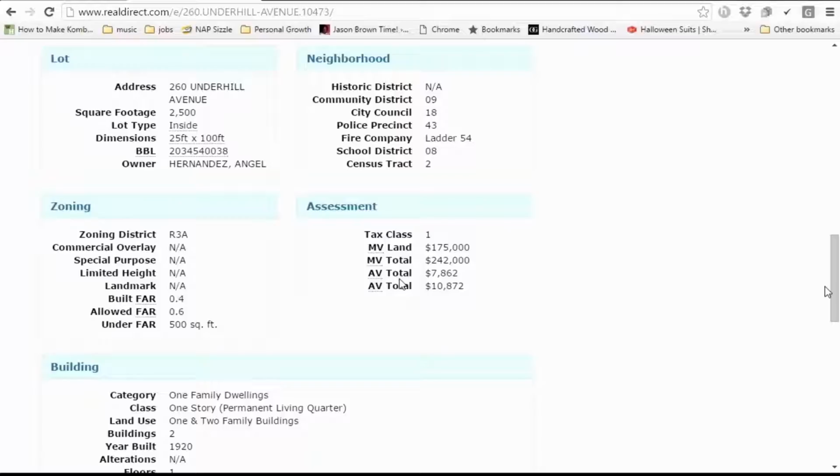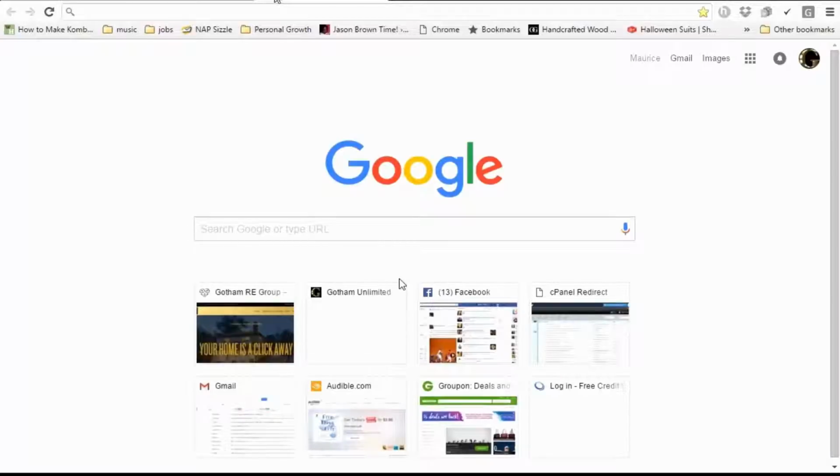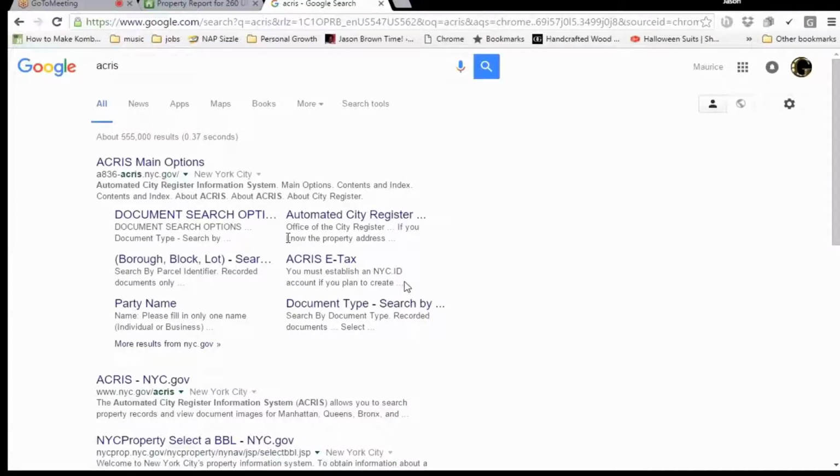So now use a different tab. The BBL means in New York, and this is only a New York thing, not applicable in any other state. BBL or ACRIS, this is just for New York. So go to google.com and type ACRIS. Search by borough, by parcel identifier. You can click on where it says document search options. You can click on that one.